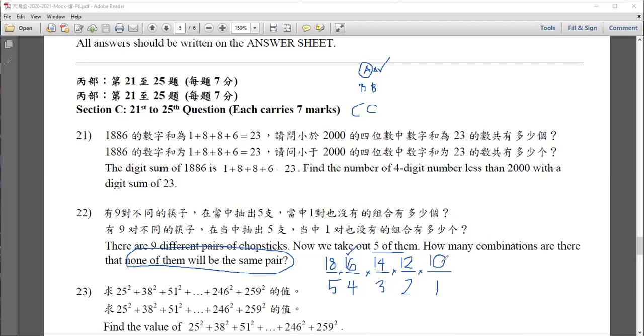Wait, I'm sorry. I'm so confused with this. Why do we subtract certain numbers again? We are subtracting 2 numbers simply because, say for example, we have 9 pairs of chopsticks: A, A, B, B, C, C, D, D, E, E, F, F, G, G, H, H, I, I. So these are the 9 pairs of chopsticks.